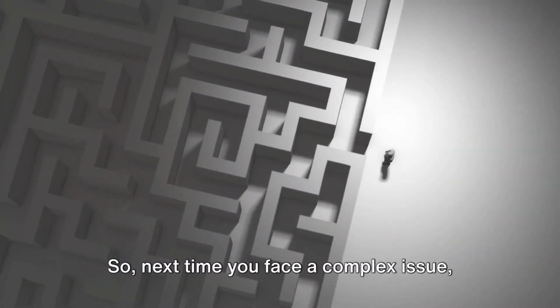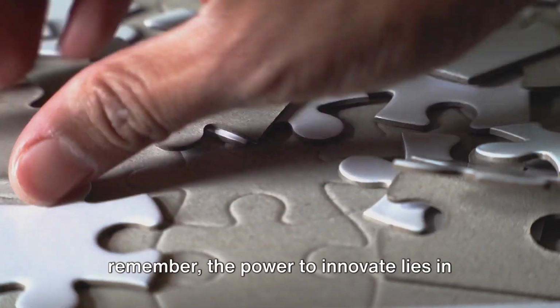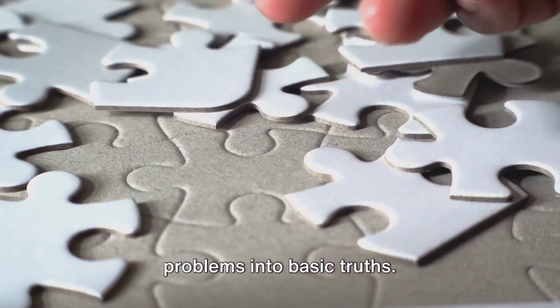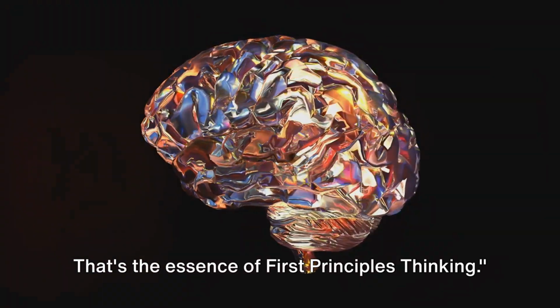tasks. So next time you face a complex issue, remember, the power to innovate lies in your ability to break down complex problems into basic truths. That's the essence of first principles thinking.